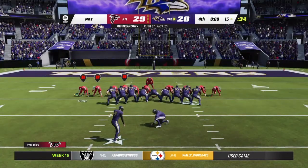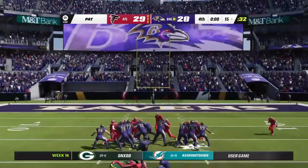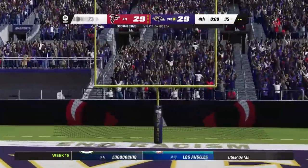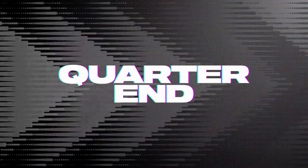Now for the all-critical extra point. And he's got it. No problems there. The extra point up and good, and we are headed to overtime.